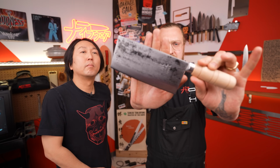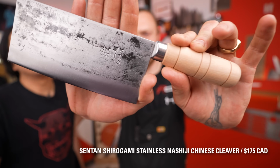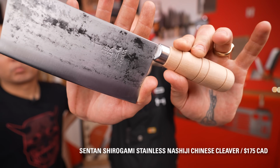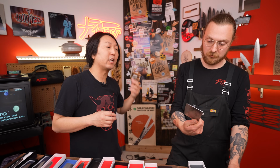All right, next up we have, I like this guy. This little guy, little Chinese cleaver. So we got the Sentan Shirogami Chinese cleavers earlier this year. They are made in China with Japanese steel, right? So kind of a fusion of the best of both worlds. Well, some steels went to China and they produced knives, but this particular one is very rare because it is made with the white number 2 carbon core and stainless steel on the outside. Oh, nice. Yeah, I've never seen knives made in China with that kind of particular construction. Yeah. It is great construction.